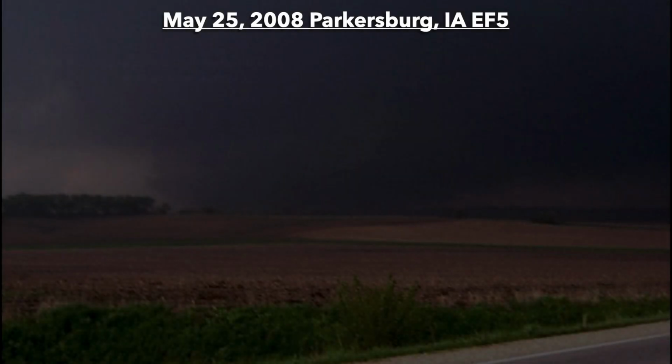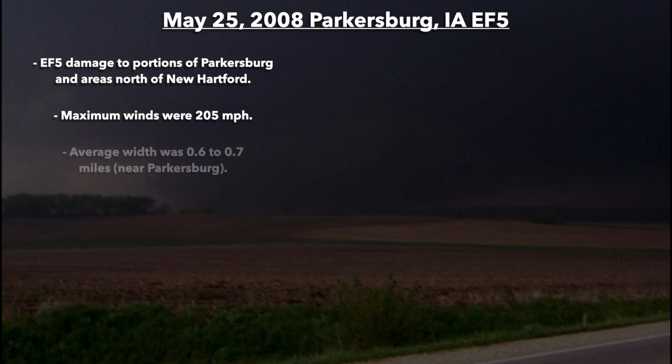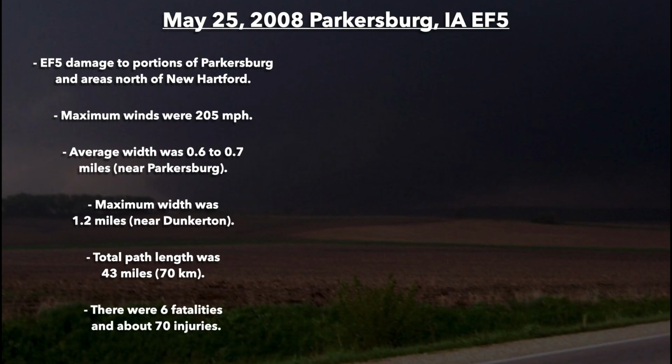In summary, there was EF5 damage to portions of Parkersburg and areas north of New Hartford. Maximum winds were 205 miles per hour. The average width of the tornado was 0.6 to 0.7 miles near Parkersburg. The maximum width of the tornado was 1.2 miles near Dunkerton. The path length of the tornado was 43 miles or 70 kilometers. There were 6 fatalities and about 70 injuries.